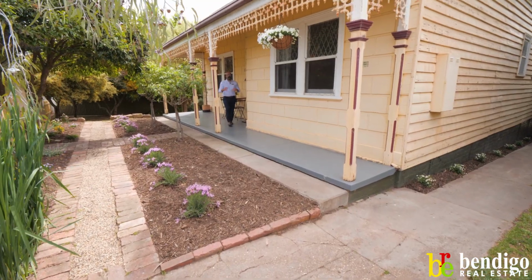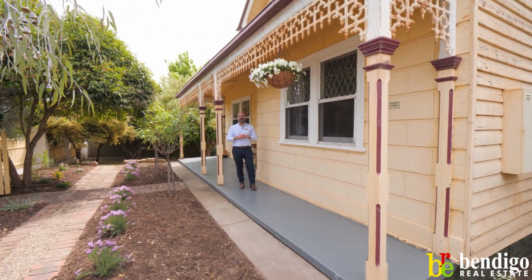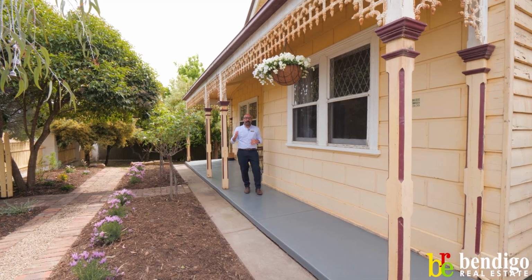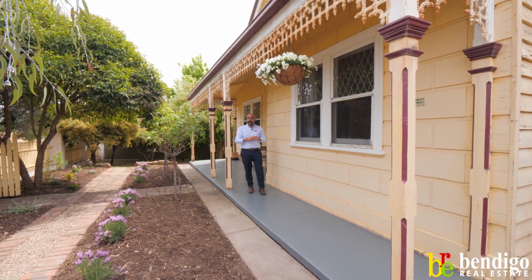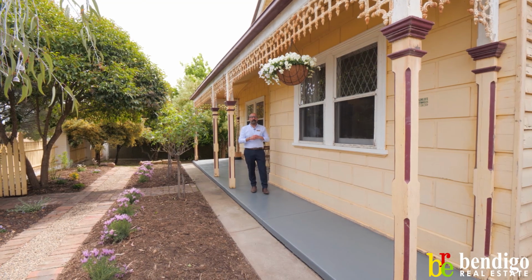Guys, what a gem of a property I've got coming on the market this week. Welcome to number 13 Brown Street out here in Long Gully. The North Bendigo side of Long Gully is where we're situated. This beautiful period home has so much to offer.